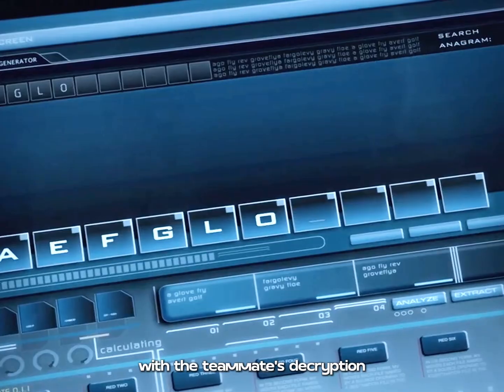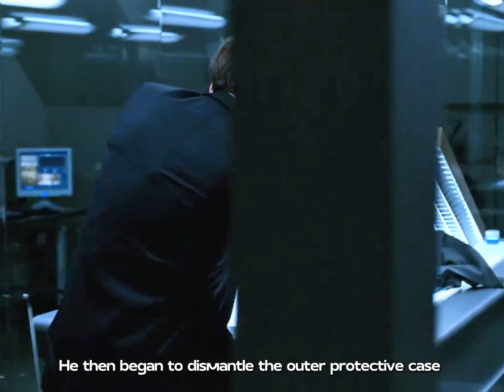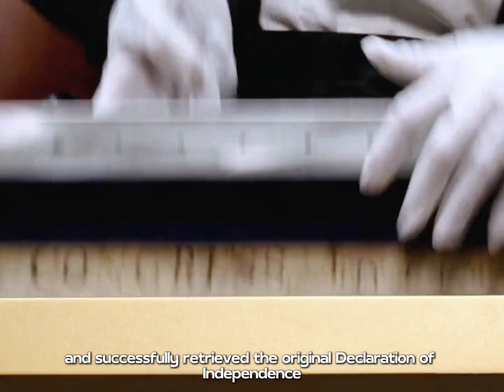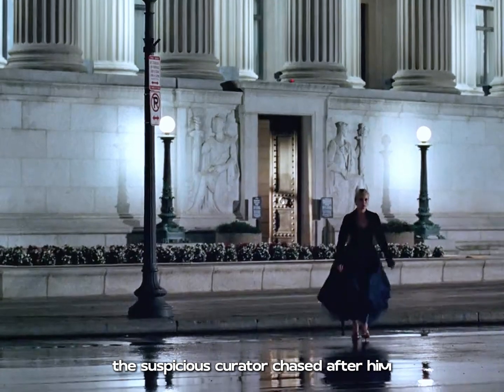Subsequently, with the teammate's decryption, Cage soon found the correct code to open the door and successfully entered the vault. He then began to dismantle the outer protective case and successfully retrieved the original Declaration of Independence. But just as Cage stepped out of the museum's door, the suspicious curator chased after him.